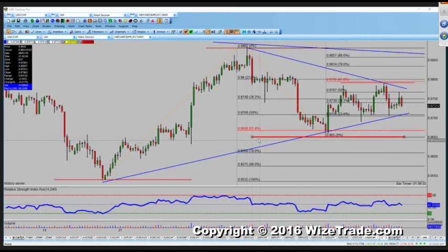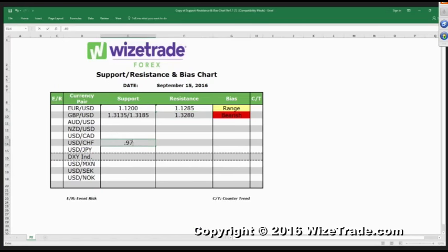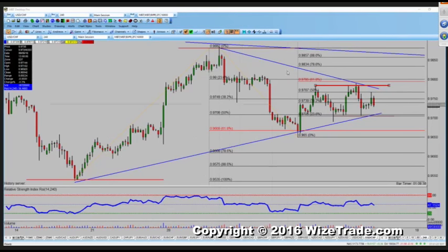But what we've got is this tightening range, just like the euro dollar. We have a tightening range in the Swissy, right? Same thing, different pair. Support at 97. Resistance really is right there, 97.85. That's the range. But I'll tell you guys, I'm hoping today is going to be the day that busts us out of these ranges.